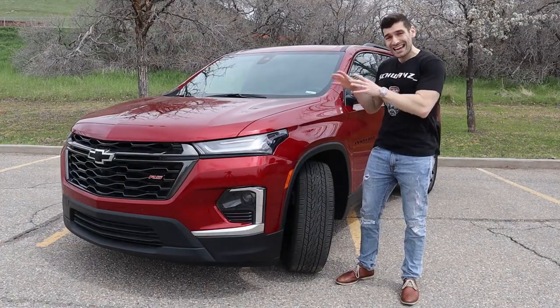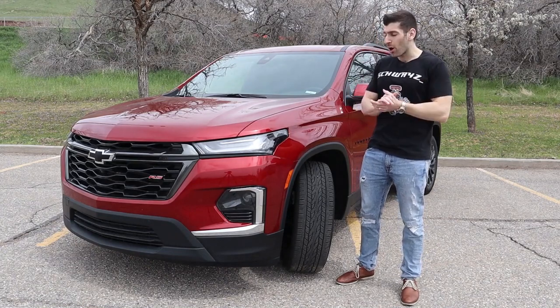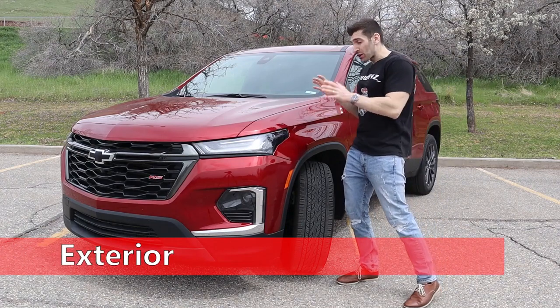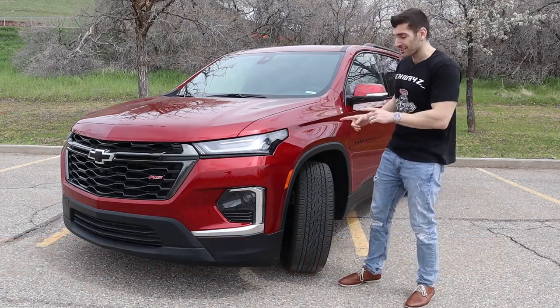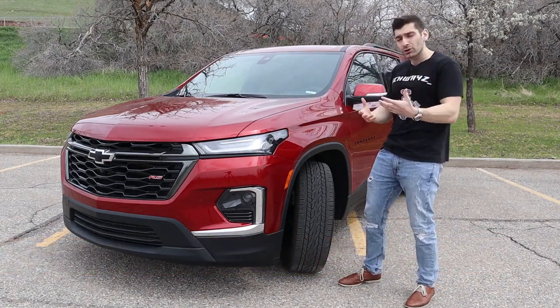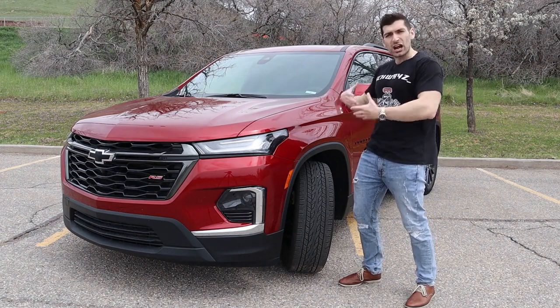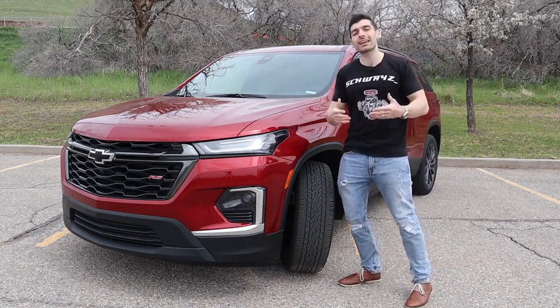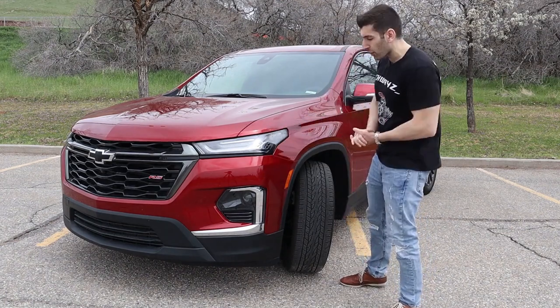Next up, let's discuss the interior and exterior features and quality, and we'll kick it off with the exterior. Now, I do really like what Chevy did with this 2022 facelift. I think it looks a little bit more modern, a little bit more stately, kind of upscale, luxurious, whatever words you choose to define it. I do think it made an improvement from the pre-facelift version.